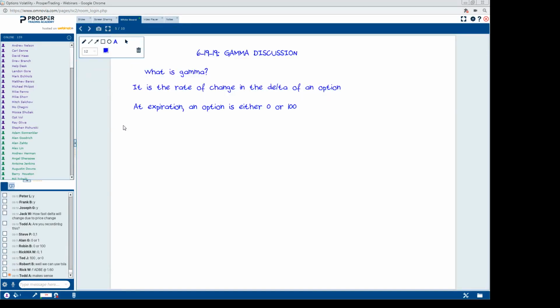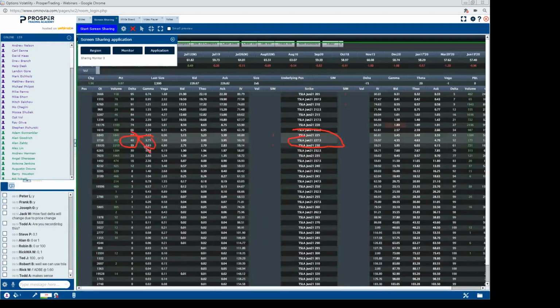Okay, so let me put this on the whiteboard. An at the money option, which is 50 delta, has the most room to move to either 0 or 100 delta. If you look at the gamma of the at the money options here, you'll see it is the highest. The further in the money or further out of the money you go, the less of a value gamma has, the less of a change the delta of that option is going to make. Okay, does everybody understand that concept, that at the money options have the highest gamma?